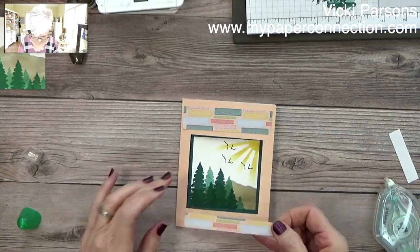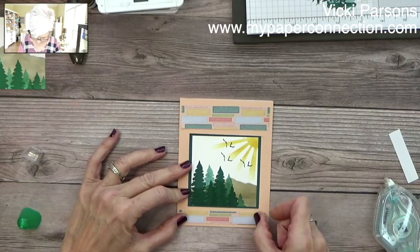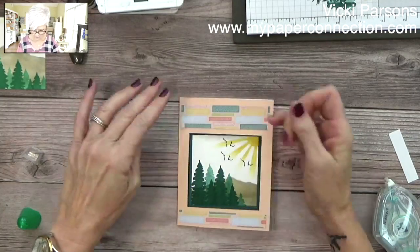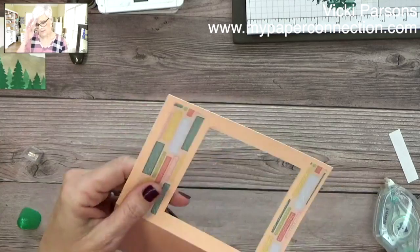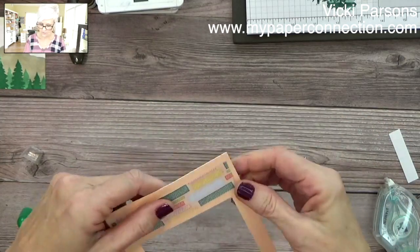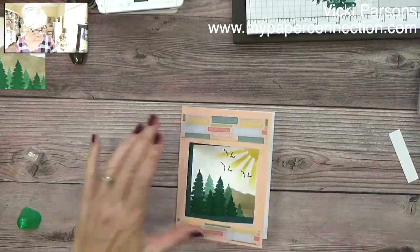Because I wouldn't have had to peel it up every time. So I'm just going to put this down here at the bottom. There really wasn't any way that I could cut it out and it'd be perfect. And I'm going to show you something else. I got a little carried away and I cut that too far that way, but I'm going to cover it up with some embellishments and it's going to be all right.